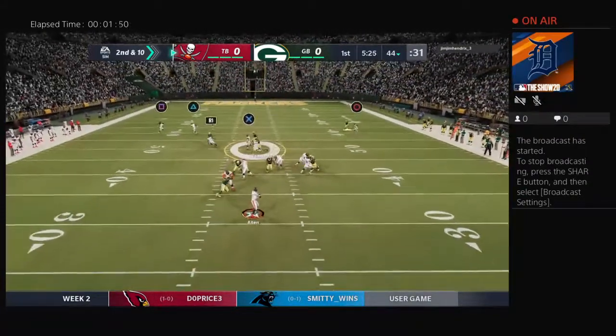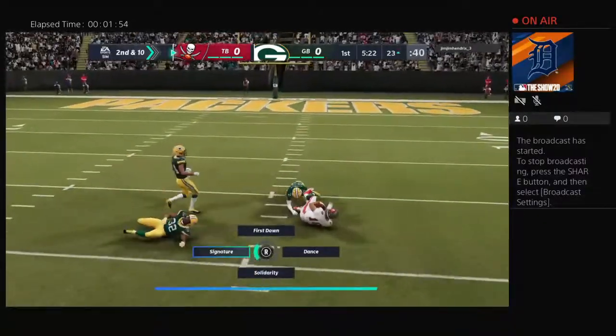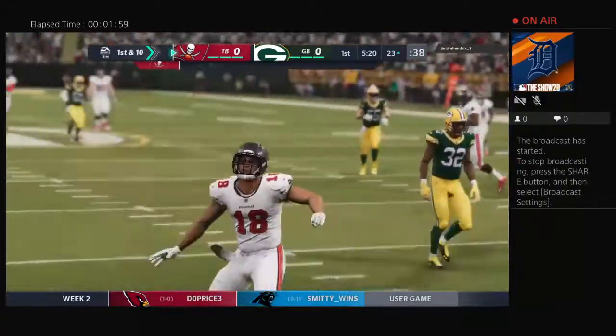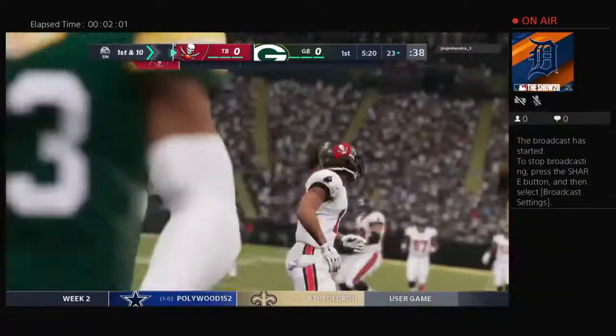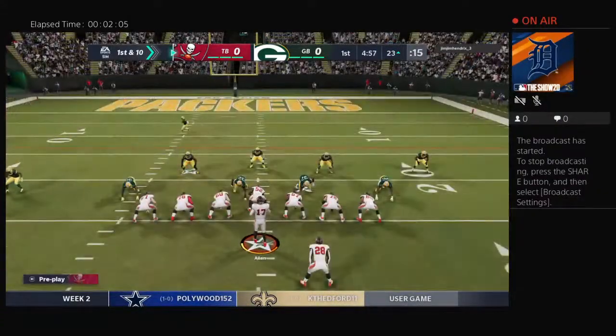Back to the air on second down. It's Allen. That's caught at the 25. And he goes down, but not before getting this inside the 25. Give him 32 on the play. First down, Buccaneers.